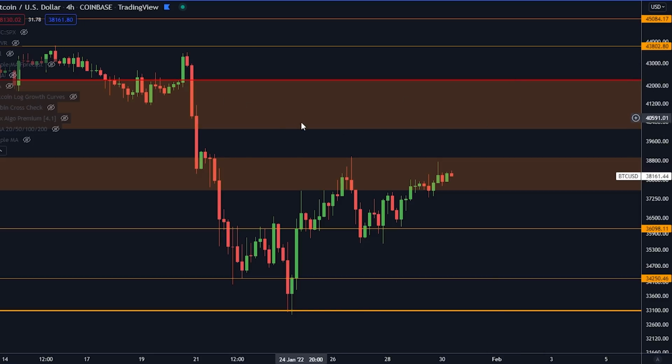I am not getting into a Bitcoin long until we are above this red line. It's a very distinct red line. I want us to close above this red line, consolidate above it, and then I am going to probably jump into a Bitcoin long here. But until then, we still have much resistance to go through here.